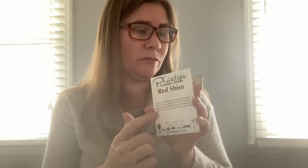What does it say about here? Kind of gives you ideas for recipes. And a watermelon called a Mini Love. It's one of those smaller watermelons. I believe that one was like AAS winner. Red shiso is an herb.